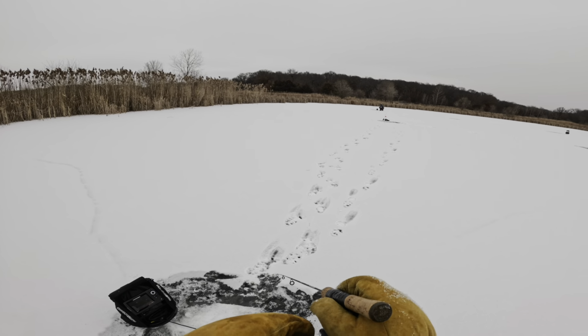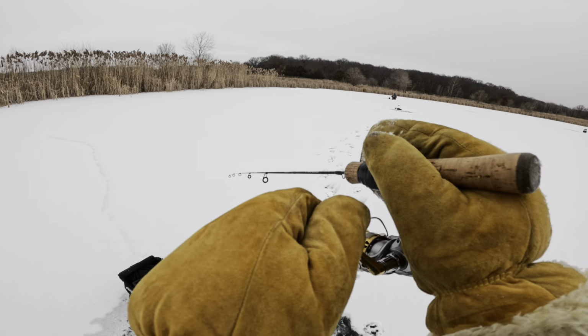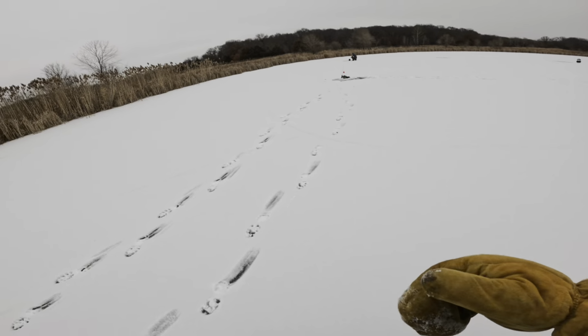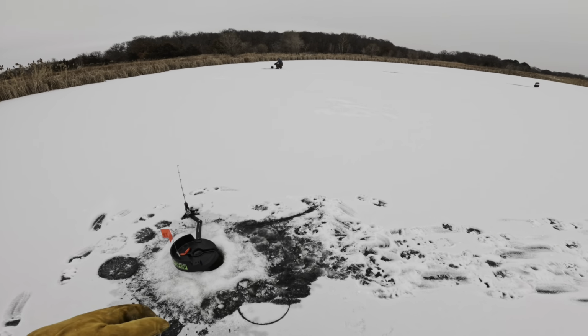Oh, there goes my flag. I'm gonna reel this thing up real quick. It's got snow all over it. Yeah, it's not gonna reel up. My reel's all iced up, so I can't reel it up. All right. You guys probably seen that one fly too. That didn't take very long.